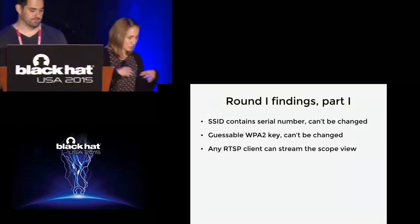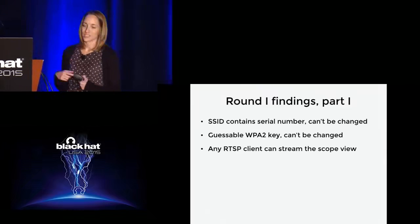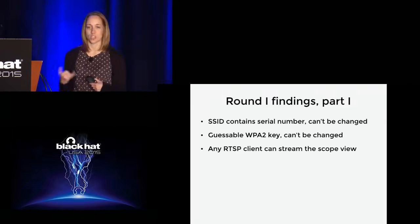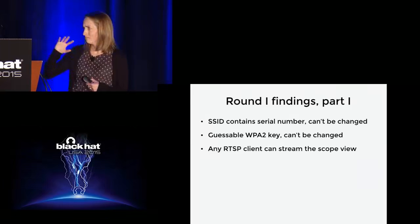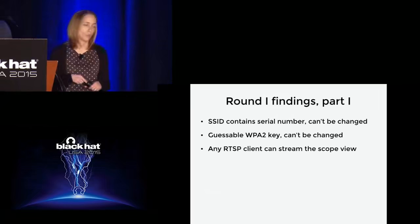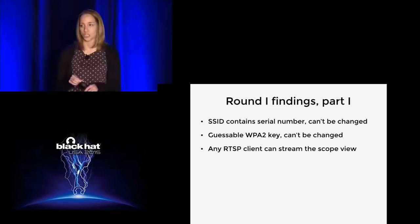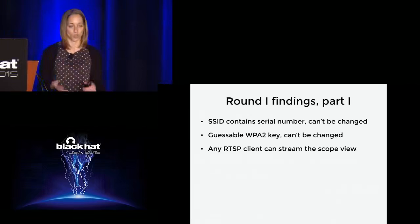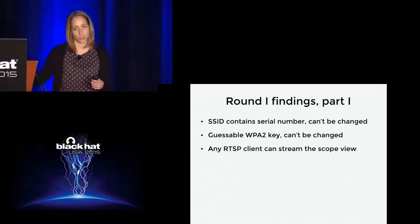So after this round one, the findings that we were left with were that the SSID of the Wi-Fi contains the serial number of the firearm, and you cannot change this. It pops up as TP750_serial number. The WPA2 key is easy to guess, and you cannot change it either. Any RTSP client can stream the scope view, or you can just download the Shot View app that allows you to see exactly what the shooter is seeing.